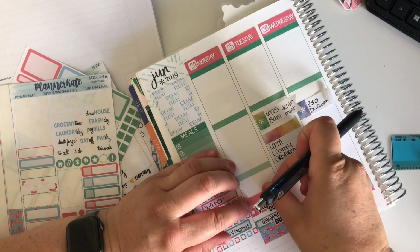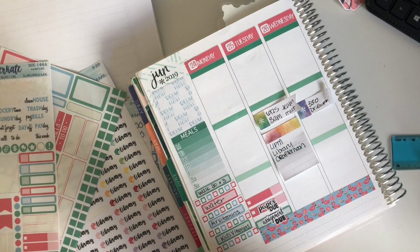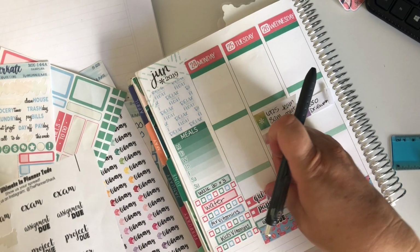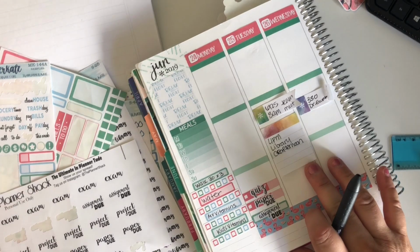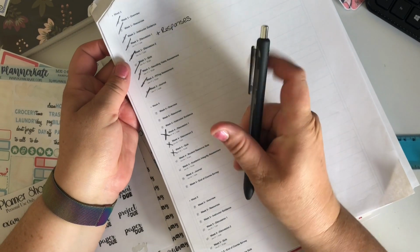I ordered some from Planner Kate of these little skinny labels too for this purpose because I think it works out really well. You're able to have the color and not have to write directly onto the planner. It kind of works out perfectly. Let's see here. So I got those done.